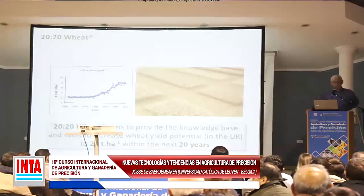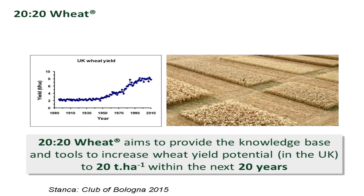So if we look at one of the projects in the United Kingdom where they say that within 20 years we want to have a yield of 20 tons per hectare of wheat, then we have a challenge.